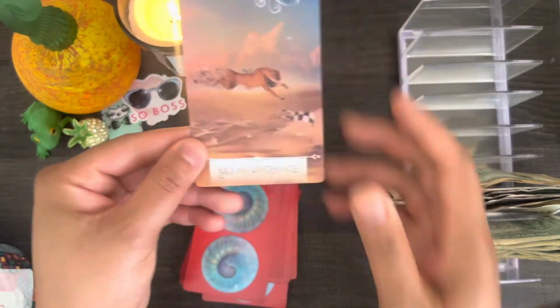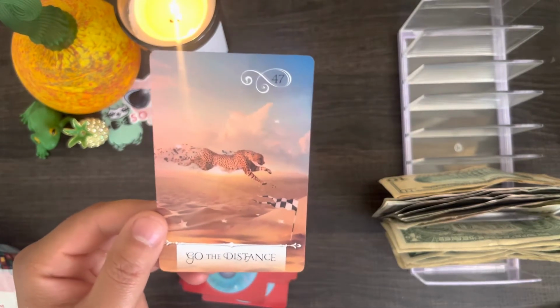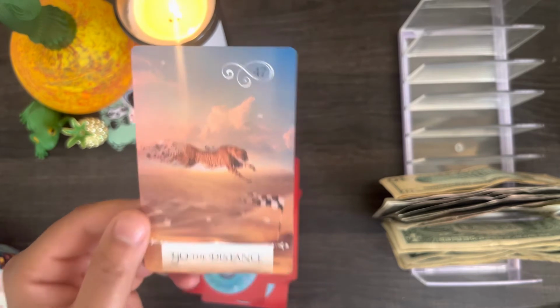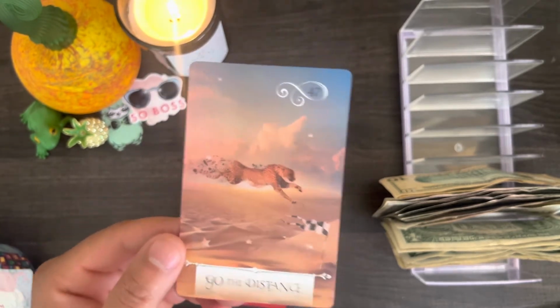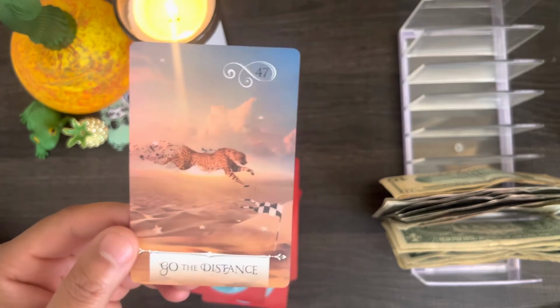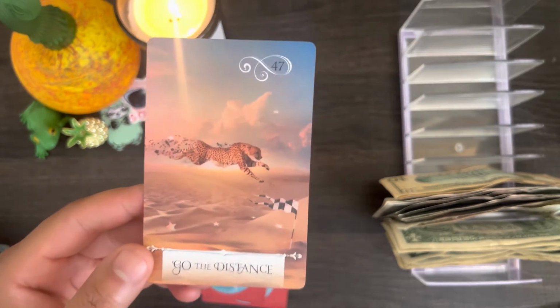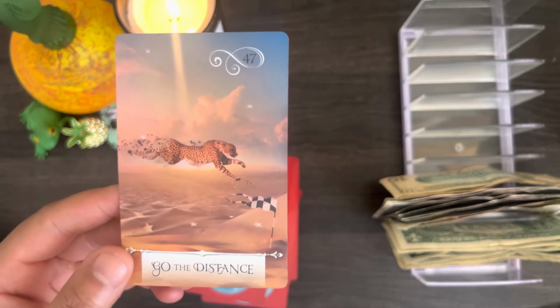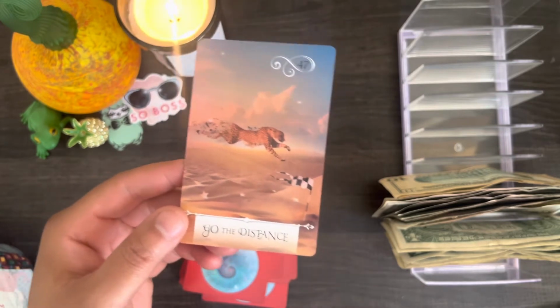All right, so go the distance. So this is your message. It's head to that finish line. And I think this message is really important, especially if you're at the starting line, right? What do you need in order to be able to go the distance? And this message, I've been preaching this all week. I've been like, sister, preach.